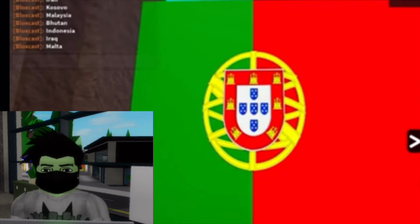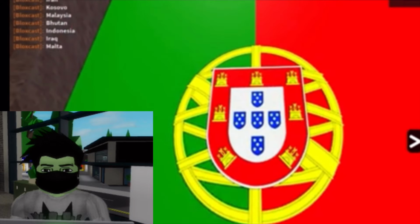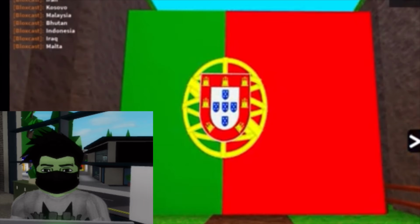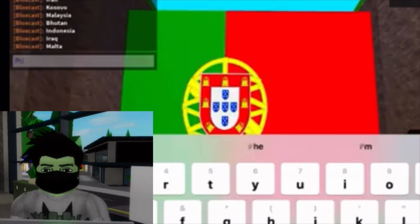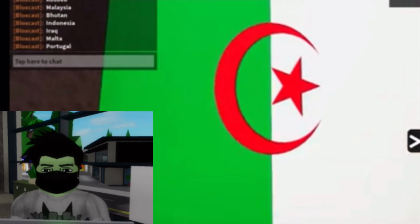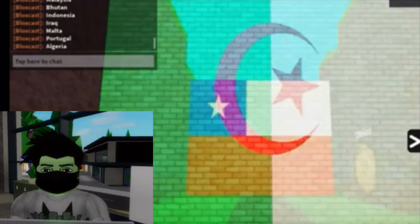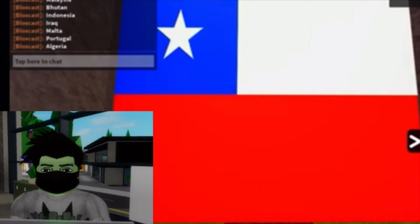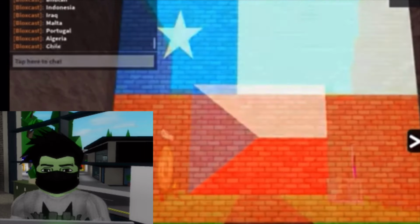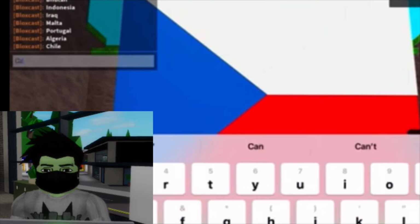Here's Portugal, and I think it stands out like Spain from the rest of the European flags. It's probably the fact that it's half green. Here's that symbol once again. This country is Algeria. A lot of people confuse this one with Pakistan. This one is Chile. It looks like the good old state of Texas. Mm-hmm. This one reminds me of the Filipino flag, Czechia, or the Czech Republic.